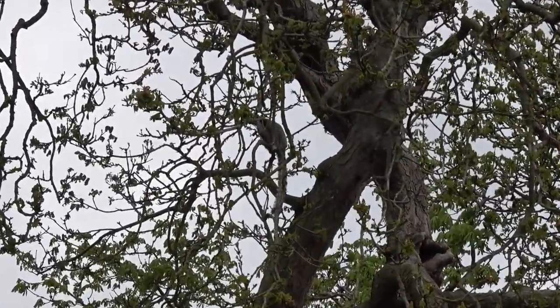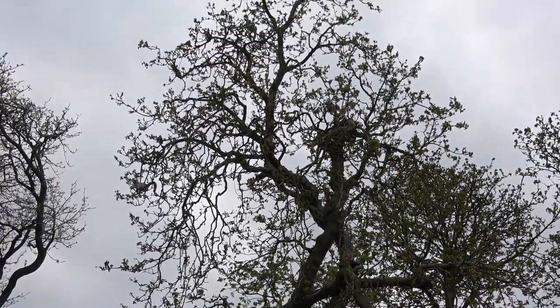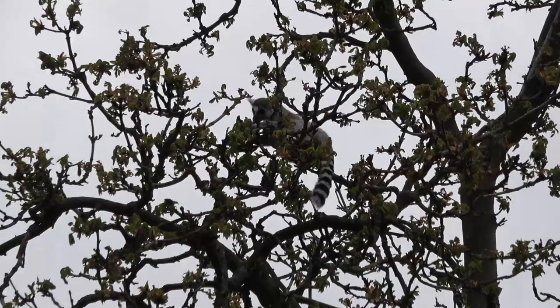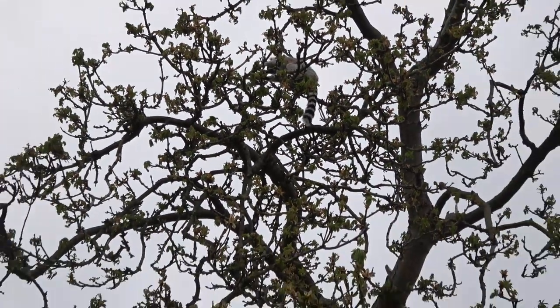Whoop. Be careful. Like Charlotte said, they're not even wearing harnesses. Is there another one? Oh yeah, another one sat at the top up there. Zoom in on him. Just eating the branches. I'm going to zoom out all the way, you realise just how high they are.